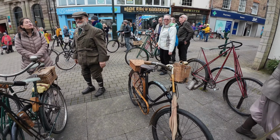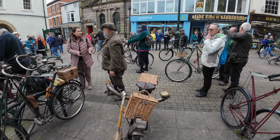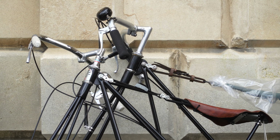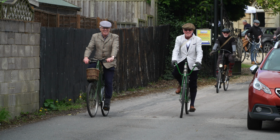Now this revolutionised the standard diamond frame style of bicycle that had just become popular in the late Victorian period. And his idea was that as opposed to having a bicycle with a saddle which you sit on, which is very rigid and firm, instead you would have a bicycle built around a hammock seat. And the idea was that the bicycle would adjust to your physique and your riding style and in theory give a much more comfortable ride.